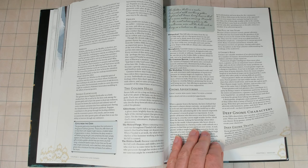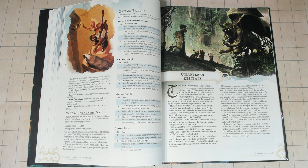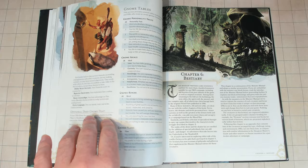Deep gnomes are even included. And then we stop. So some of the most popular races are discussed. Yep, absolutely vital for a player character and a dungeon master in many respects. That is almost half the book.